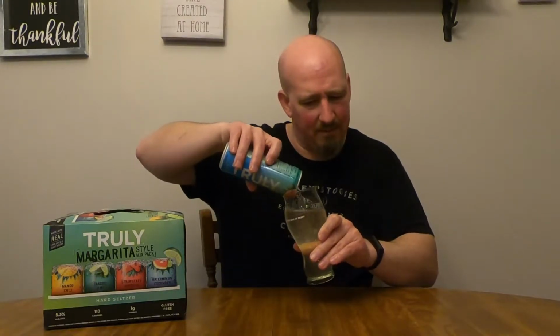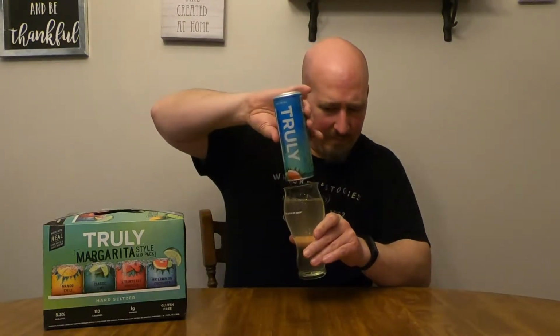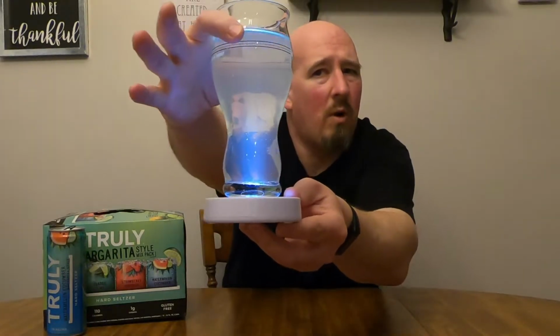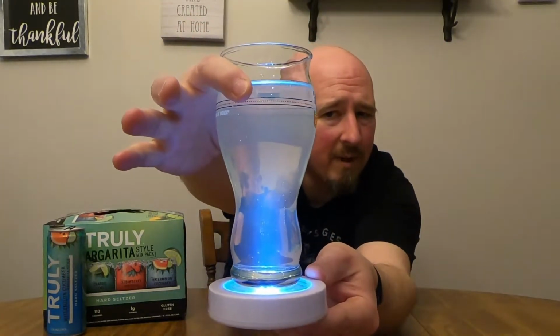It's a little cloudier than most seltzers, although I've seen some cloudy ones. I'm actually getting a bit of a margarita aroma coming off of that. So a little cloudy. It looks slightly yellow under regular light, but when I put this up there, it's all white. Fairly effervescent.